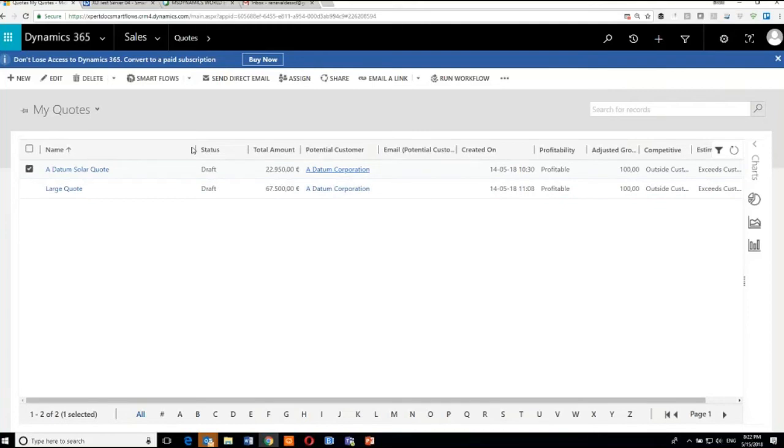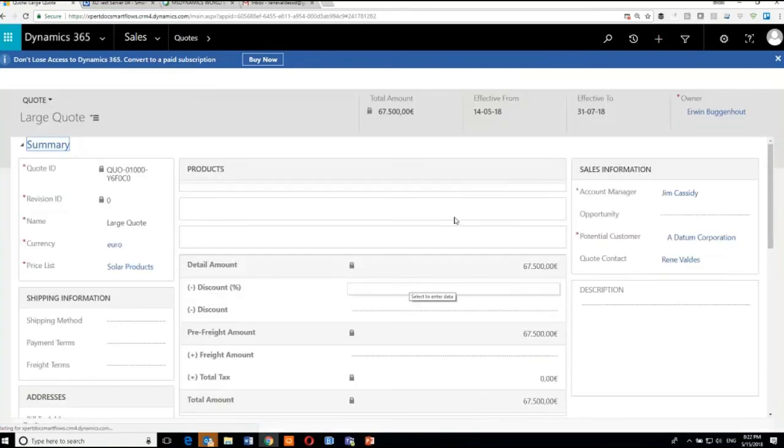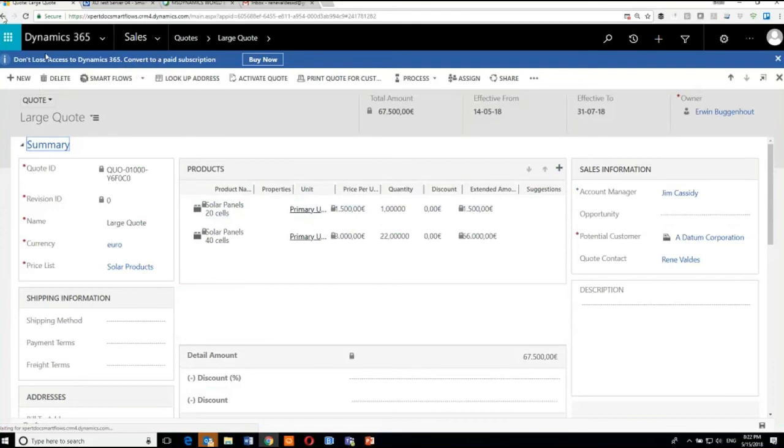Basically, the flow that we're going to run in a wee bit, called quote with approval process, is going to check that value and check whether it's higher than 50,000 euros or not. If it's higher than 50,000, and that's going to happen for this large quote, it's going to send an email to the account manager connected to this particular quote. If I open it up, I'm just going to look at who that is. Oh, come on, Microsoft, you can do it. Yep, there we are. It's going to be Jim Cassidy, so we're going to send an email to Jim Cassidy if we start the flow from this one, asking Jim to have a look at what we came up with generating this quote and approve it. Okay, get me back. There you go.